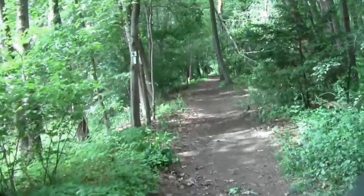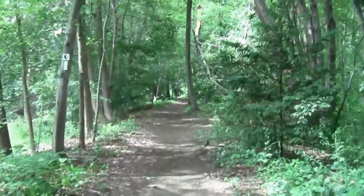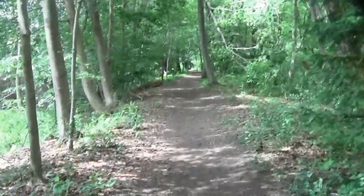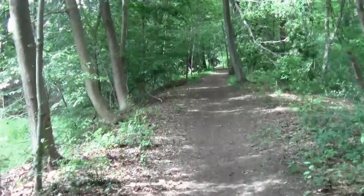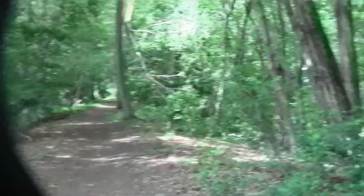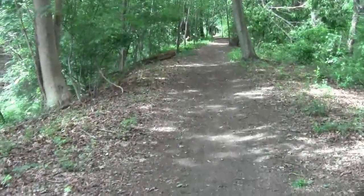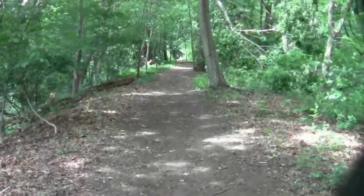Now this whole thing is fine for dog walking and bike riding. They just don't want it going on over there. This is, after all, the base.